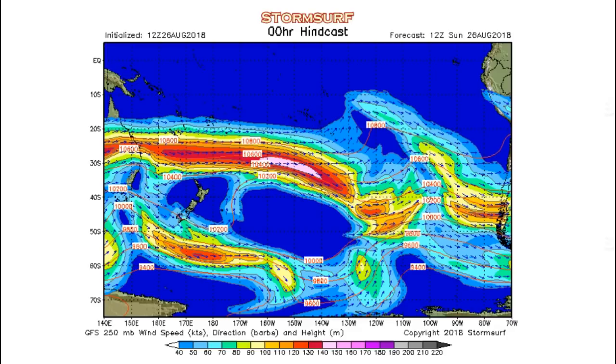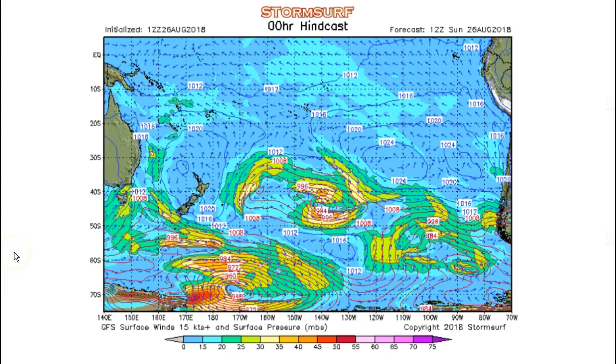All right, let's go take a look at surface level charts. And here we go, surface level pressure, surface level winds, and yes, there is some fetch right here, 35 knots above the ice line. What is that?